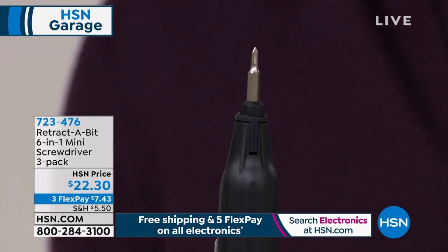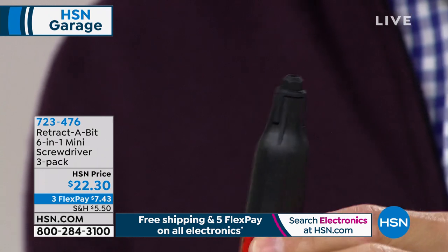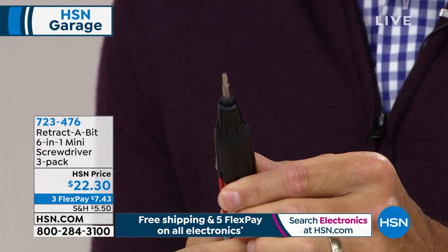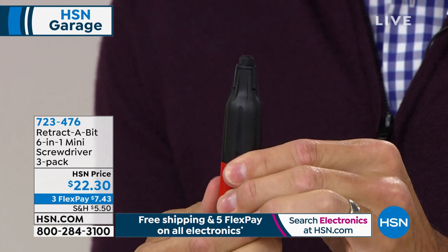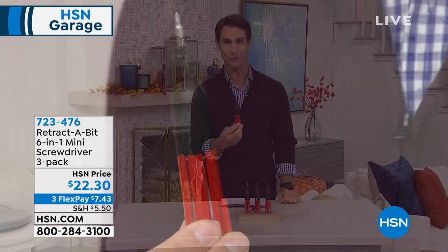Okay, so there's the bit, right? Now, I'm gonna slide it down, just like that old pen with all the different inks, and I'm gonna switch over. Oh, let's say I want the star bit now. There it is, it's right inside. It's that easy. And you're getting 3 of these today. $22.30, one tool to replace them all.